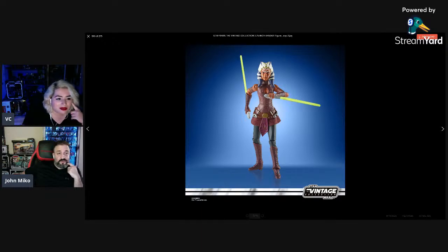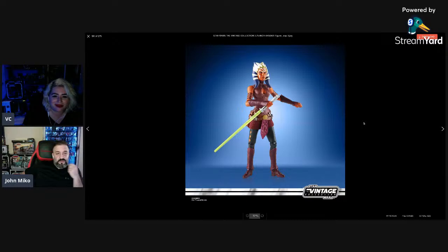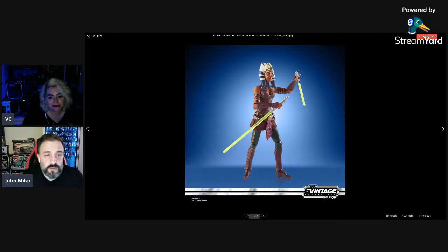Yeah, so this is, I mean, she looks good. I know this isn't the best figure. When you look at the one they released in the 3.75-inch Black Series at Walmart in the box, it's not a great figure, especially when you look at the brand new Ahsoka that we just got. But I feel like at least this looks better. It's got photo real paint, and I think they said the skin tone has been changed. Paint deco looks much better, especially on the head and face. And the sabers look more yellow. Maybe it's just me, but they look a little lighter. The color's a little different.